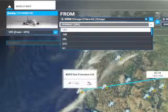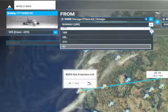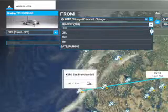Runway 28R. It's one of the things about that airport, when you come in to land, it's a pretty amazing view.